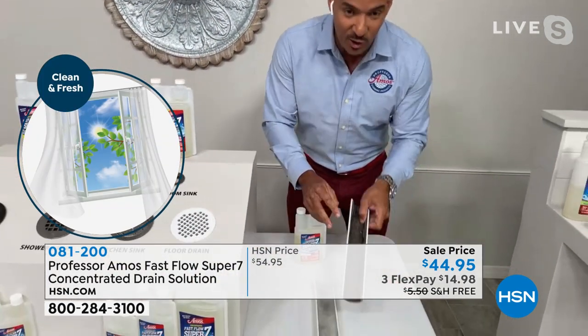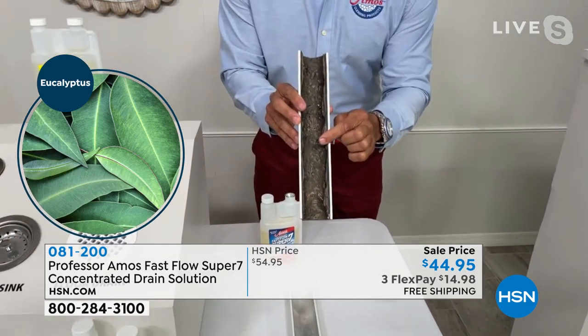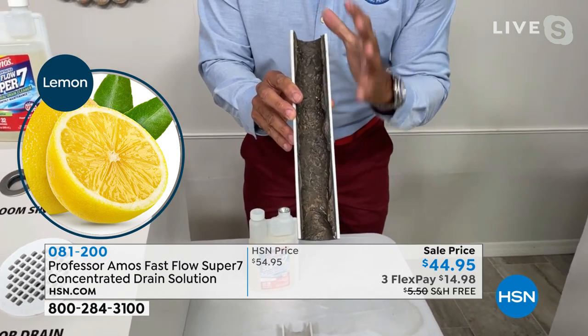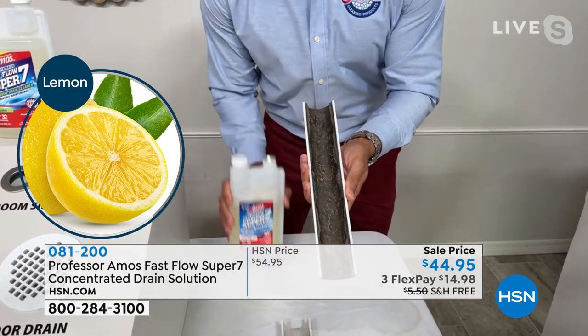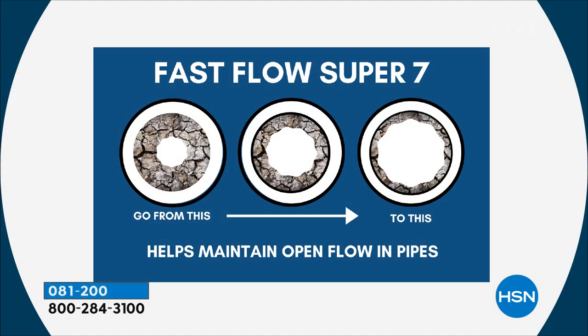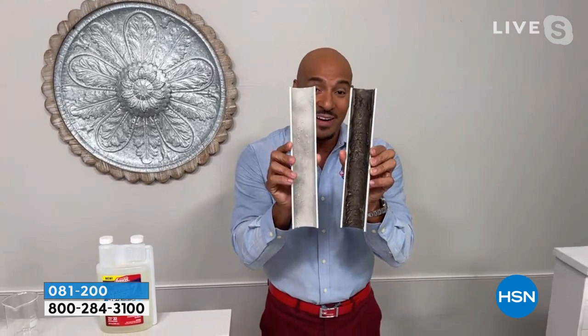Okay. So if you take a good look at the inside of your drain line, this buildup right here is known as the FOGs. FOGs means fats, oils, and greases. That can break down and ferment and give you drain gases and drain odors. Now, just within a few applications over a few weeks of Fast Flow Super 7, I can get you from drain lines that look like this on the left-hand side, and then you just move to the right. Within a few weeks, you'll have drain lines that are open and flowing freely, eliminating drain gases and eliminating all the drain odors. From that to that right there, that's amazing.